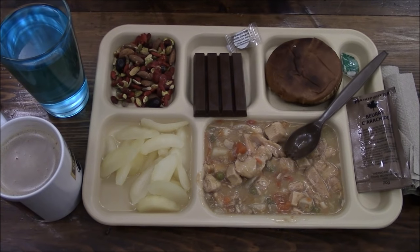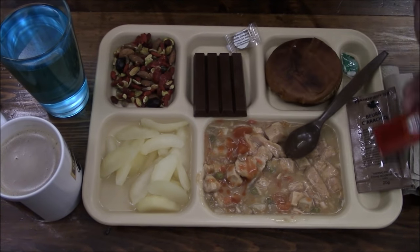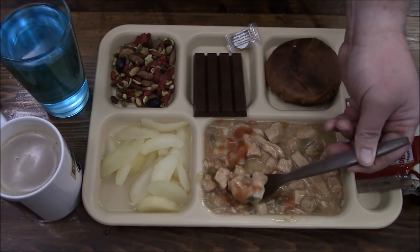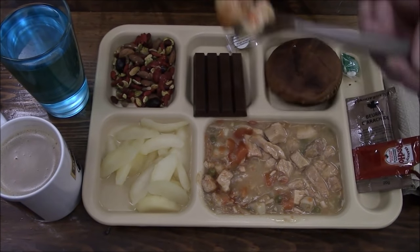So let's put a little Frank's on here. Honestly, I think some nice black pepper would do the trick. But we will put this Frank's right on this side. And we'll give that a go. And again, some people can mix their stuff in. I like having my hot sauce right on top so I can get the full effect of that flavor.